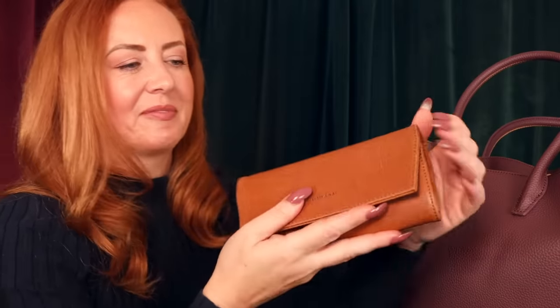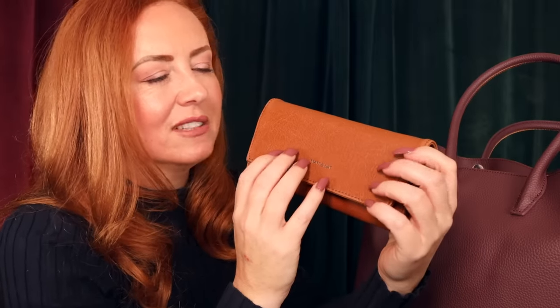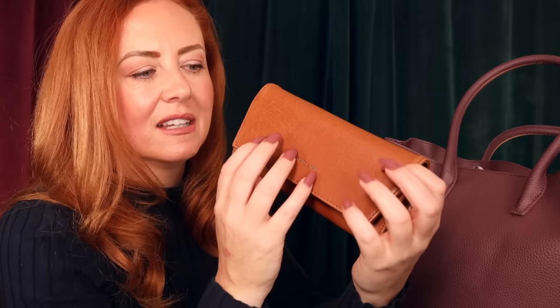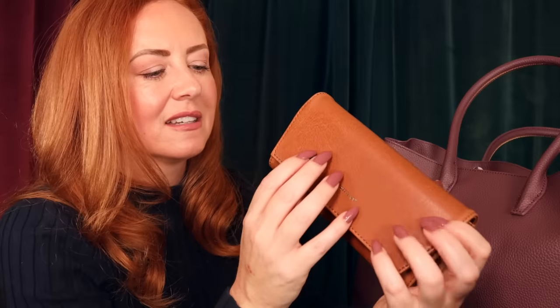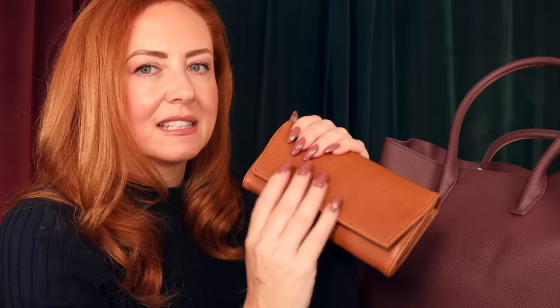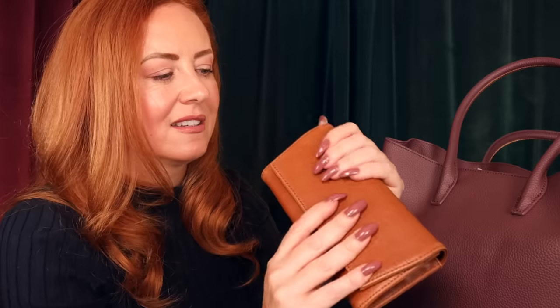Okay. So this is the wallet I got, and I believe it's called Vera. A vintage PU leather, recycled again, wallet. I'm going to have to use it for a little bit to stretch it out, because the compartments are quite tight at first. So I'll wear it in.